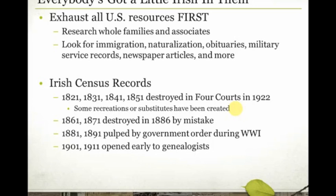Also, just so you know, the 1861 and 1871 censuses were destroyed in 1886. Unfortunately, it was a terrible mistake. The 1881 and 1891 censuses were pulped by a government order during World War I, presumably because of a paper shortage. So the available censuses for Ireland are going to be 1901 and 1911.